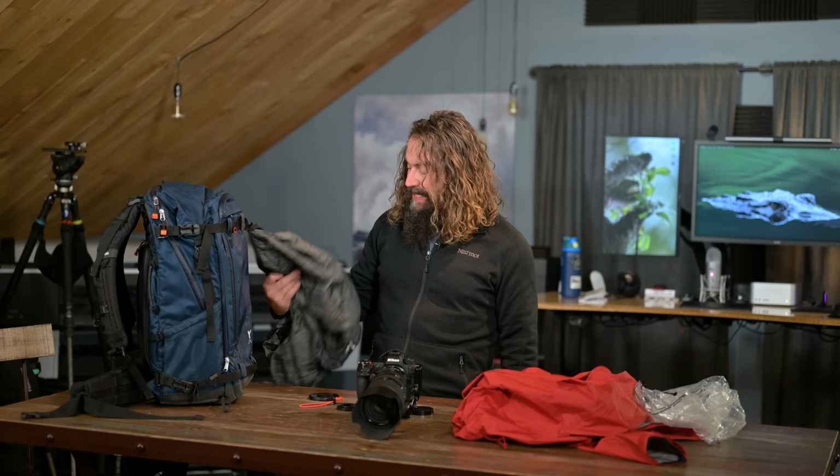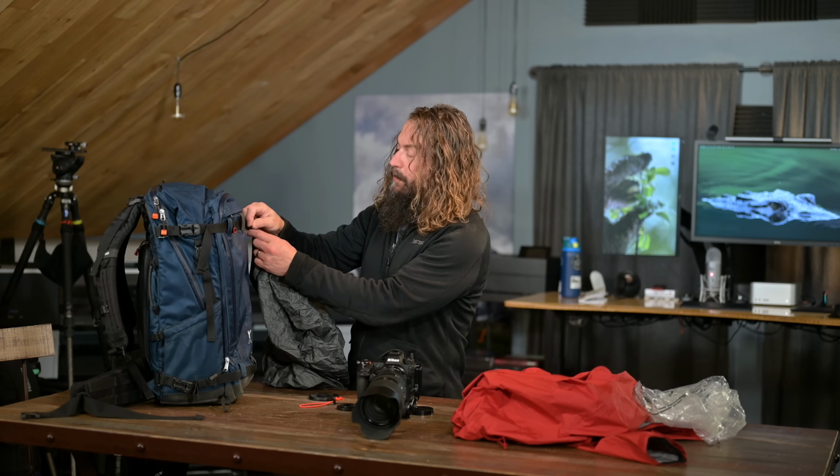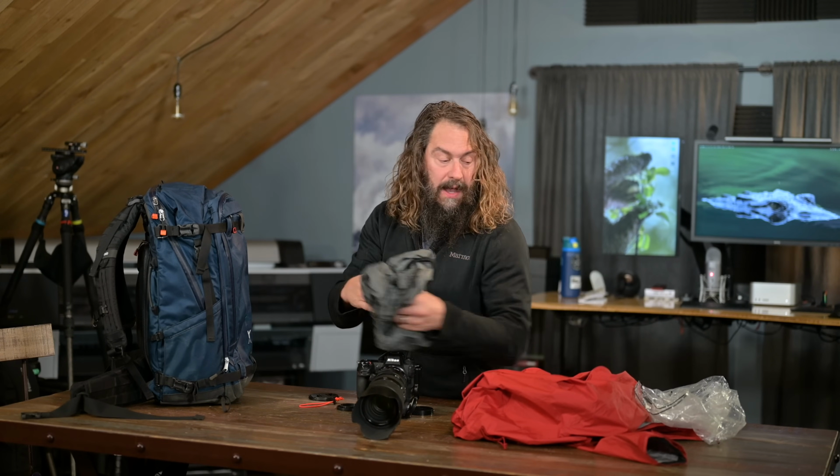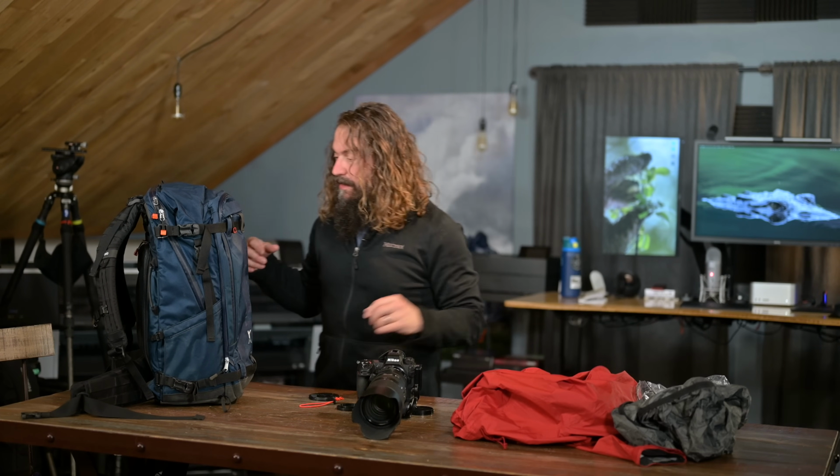Don't put this wet rain cover back into your bag. It's only gonna make everything in your bag wet. So you wanna go ahead and hang that off something to dry. You don't wanna be putting wet gear into your bag.